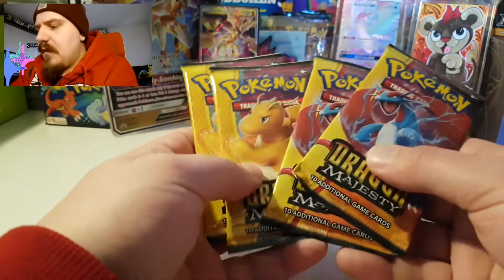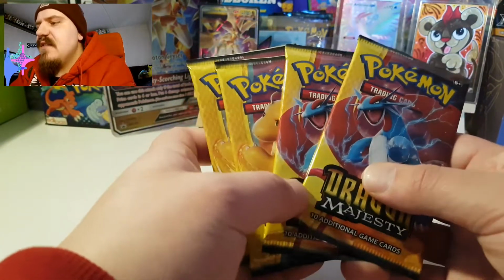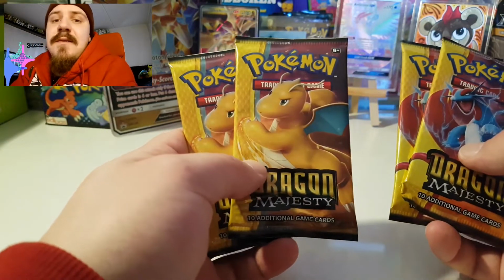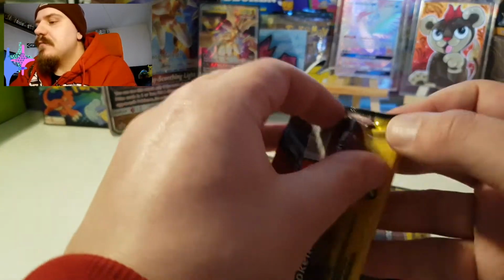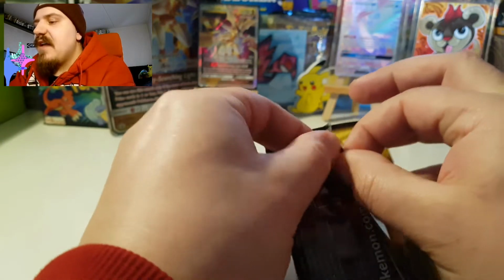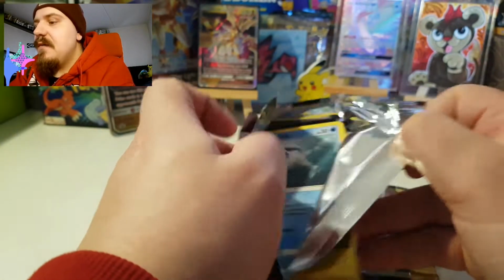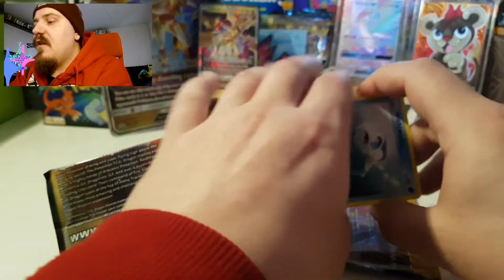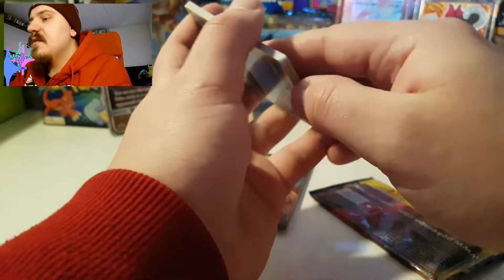Alright, guys. Let's see how we will do it. I think we're going to start off with the Salamence GX because Salamence is not one of my favorite Pokemon. Dragonite, on the other hand, is much, much more a favorite Pokemon. Alright. Let's dive right into these boxes. I got these boxes at half off, which is crazy in Sweden. Half off here is like American standard prices because we got stupid taxes.